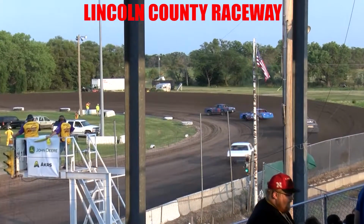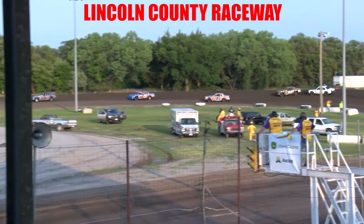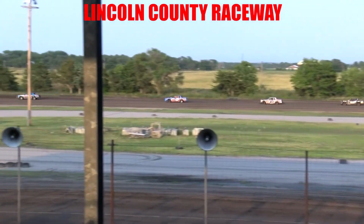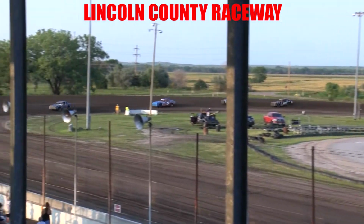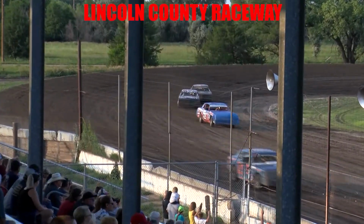Hagan able to get out to the lead going into corner one. Clough a little bit high over there. Going to get sideways, but going to keep it on the track. Now Thyme's going to go off on the backside on two. See if he can get out of the mud. He'll stay on. Going to stay under green.